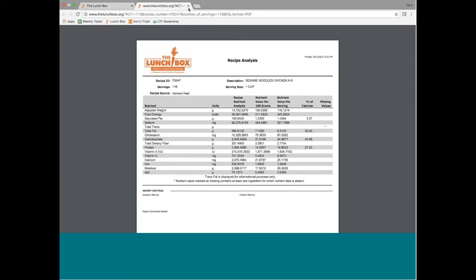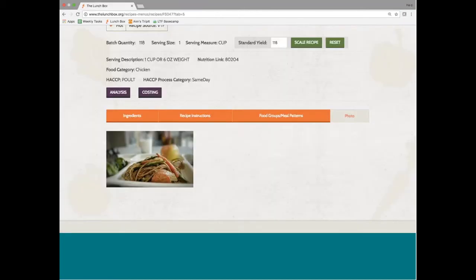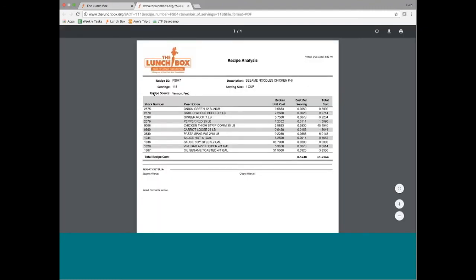I'm going to close out of here and click on the next button, which is costing, which is how much does this recipe cost? So these numbers are based on the actual cost to make it at Boulder Valley School District, purchasing these ingredients. If you look down the column of cost per serving, you can see the cost of each individual item, as well as the total cost that this recipe as an entree for a K-8 school and a 1-cup serving is about 52 cents per serving. So some really helpful information all over this recipe page.